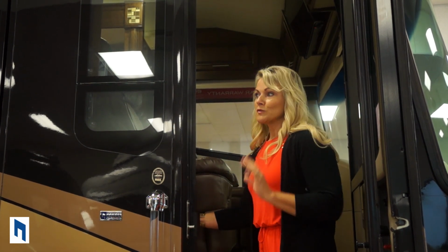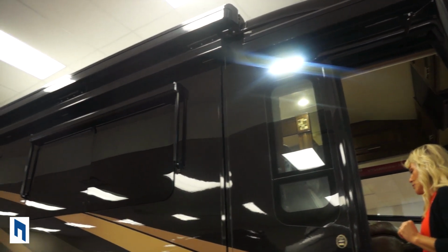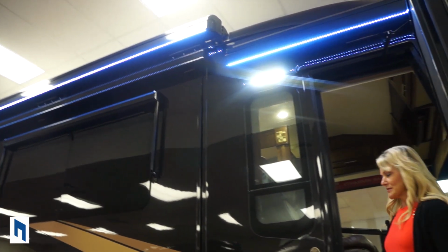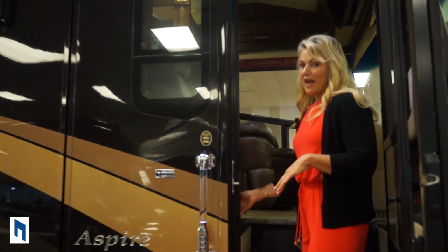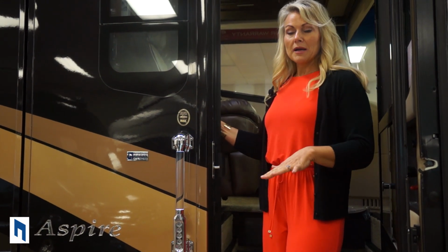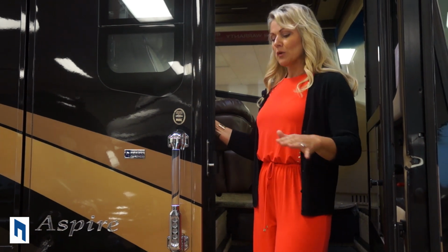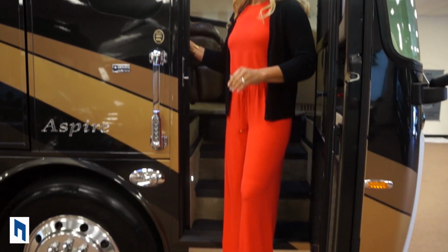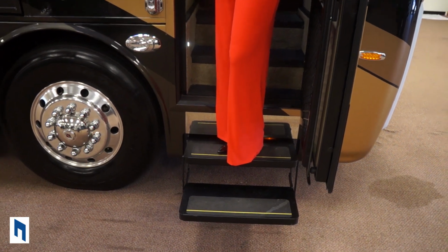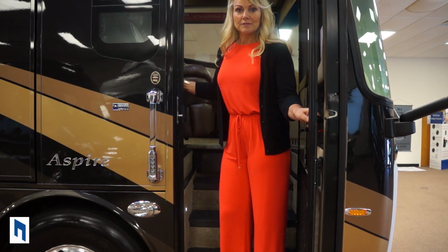Then my third favorite buttons would be all the exterior lights. So push of a button, I can turn on my porch light, the security light, awning lights, and my cargo lights. Everything's right here. And lastly, the power step button. So what does this power step button do? Once I've pulled into a campground and I'm going to stay here for a while, I don't want this step to go in and out every time the door opens. So I'm going to flip this switch. When I shut the door, you'll see that the steps will stay out rather than go back in like they normally would.